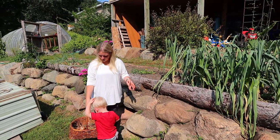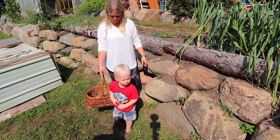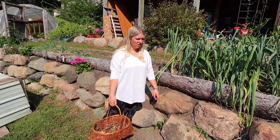That was my basket. Oh, do you want to carry it? Where's my basket? I dumped yours in the wheelbarrow. You want to go pee? Why? Because it was just full. Pee. You got to pee?